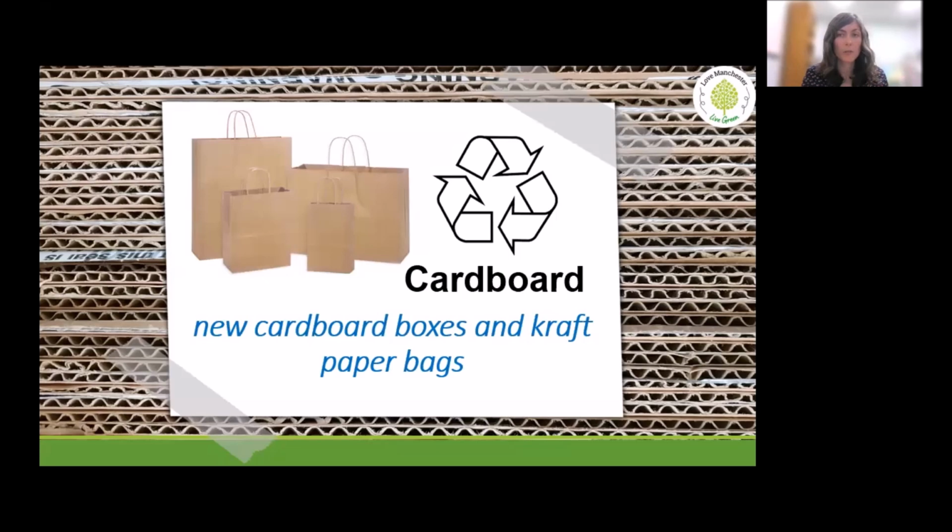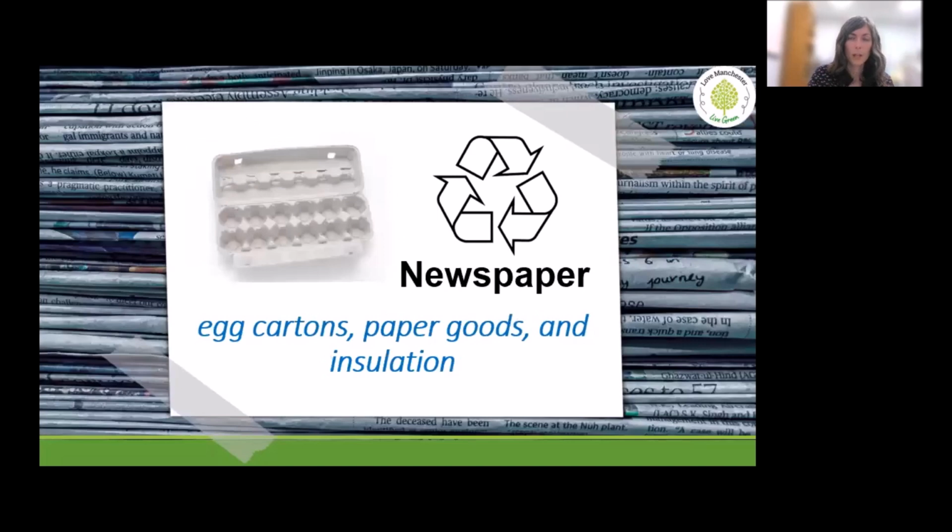All right, so let's talk real quick about what your recycled items get turned into. This information comes straight from All American Waste. These are the markets right now that they are selling these materials to. Cardboard gets turned into more cardboard boxes as well as craft paper bags. Newspaper gets turned into egg cartons, paper goods, and insulation.